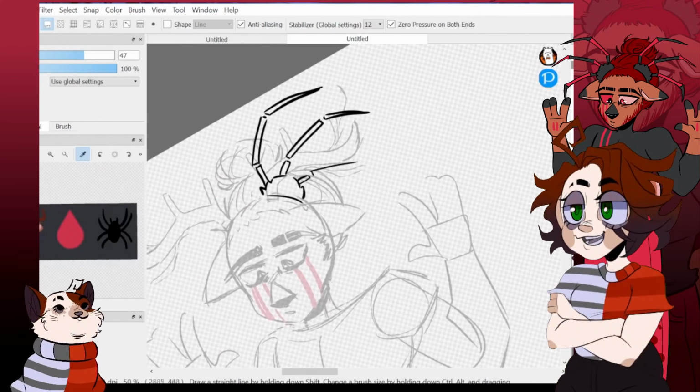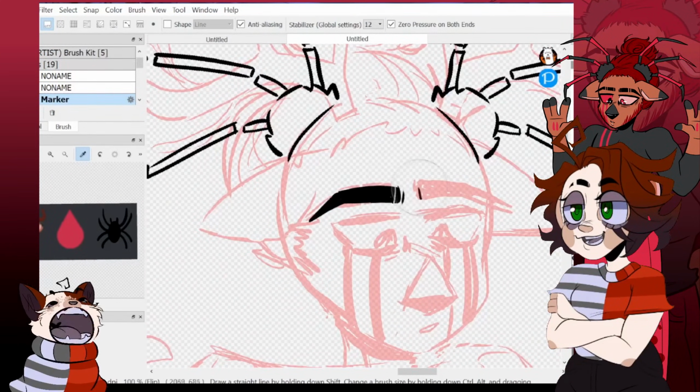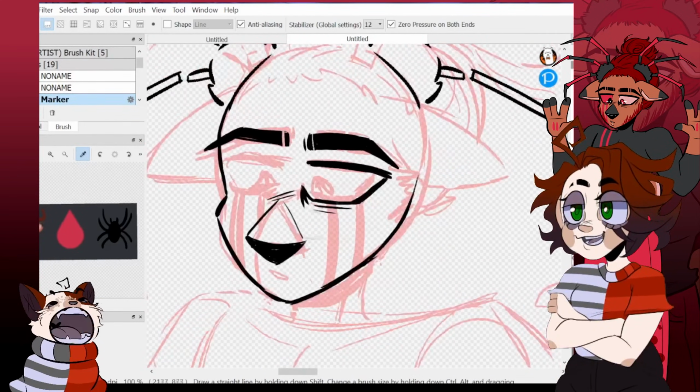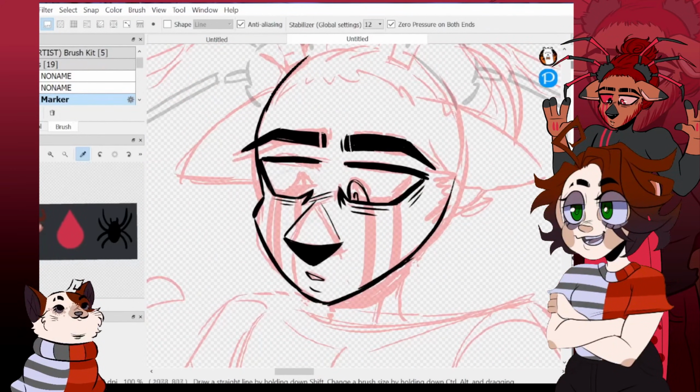So for this character, I went ahead and decided that instead of making the spider what he will be, I made it the deer because I just didn't want to draw a spider. And I actually have quite a few spider characters, so. But then again, most of them are female. And this character will be male.